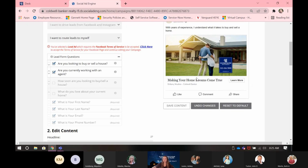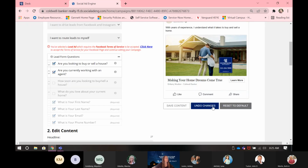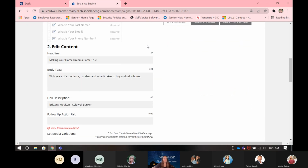So if you've gone in here and changed it and you just decide, that doesn't look so hot, I like what it looked like before, go ahead and reset to default. So right here, this little red button, by the way, we do need to do this. I forgot to tell you about this. You've selected a lead ad, which requires Facebook terms of service to be accepted. Accept the terms of service. So you're just going to have to click there and accept the services before the ad will run. And it's just going to talk to you about fair housing because we're in that special ad category.